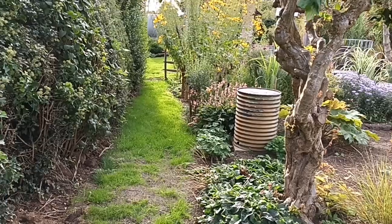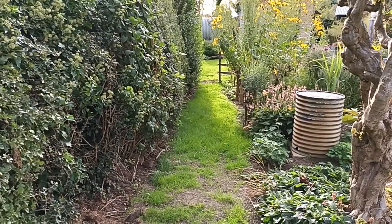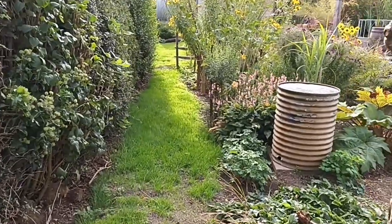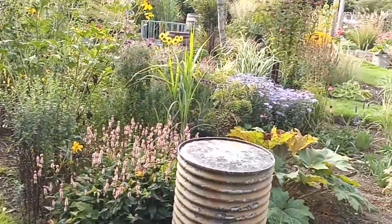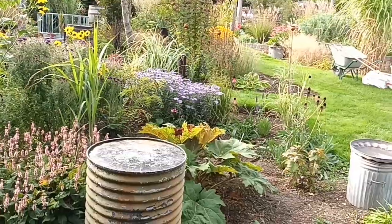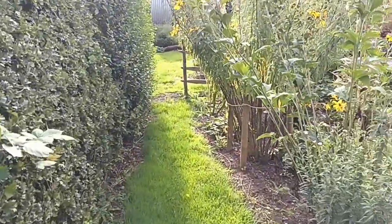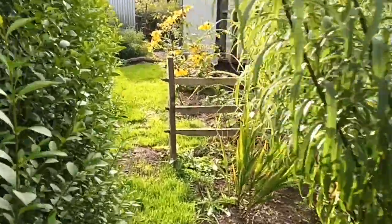One purpose, and the main function, is to be able to maintain that edge and maintain the grass between it. The other reasoning behind it is that I get to go behind borders, which you wouldn't normally do. Normally that border would be viewed from the back end there, not from where I'm stood right now. So it creates interest.